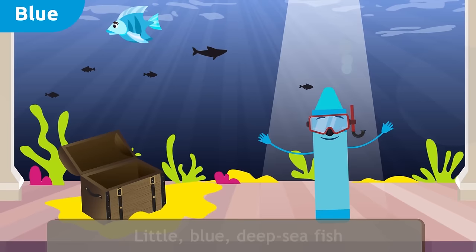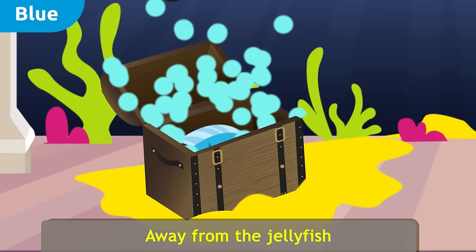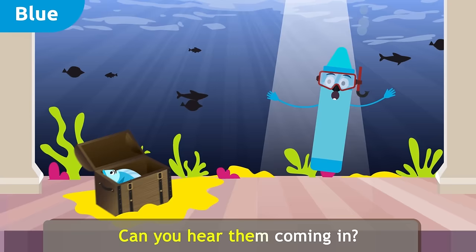Little blue deep sea fish, hiding behind the chest, away from the jellyfish. His parents get home all stressed. Can you hear them coming in? What an adventure that has been!